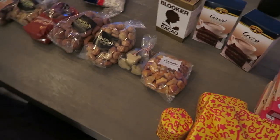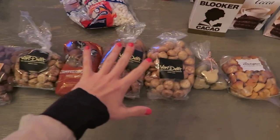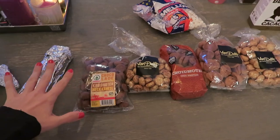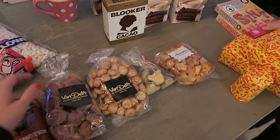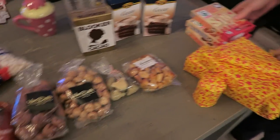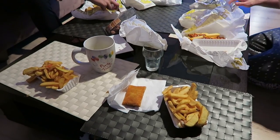Alrighty, let's go play some Santa Claus games with the friends. Hello! Oh my gosh, three packs of cocoa, all kinds of pepernoten, kruidnoten, marshmallows for the hot cocoa, presents over here, and something special, brownies, yes! It's a Dutch food party!